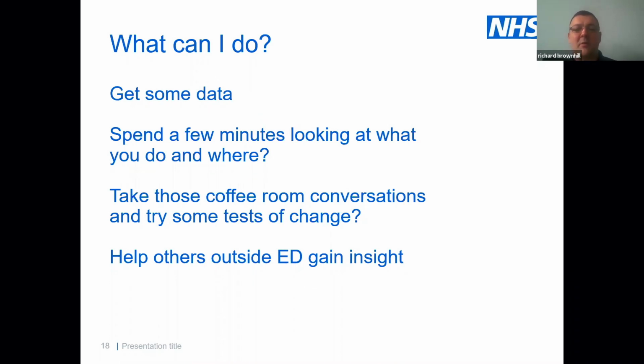But it might just be a simple test of change. So that might be that coffee room conversation that then becomes, why don't we just try that tomorrow? But perhaps talk to other people so they know you're trying it. That gives you a better chance of being able to operate, and helps others outside the ED gain insight into what you do.